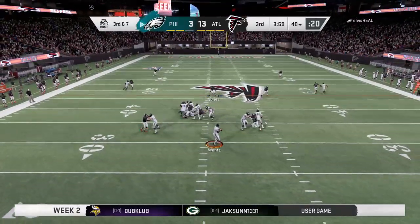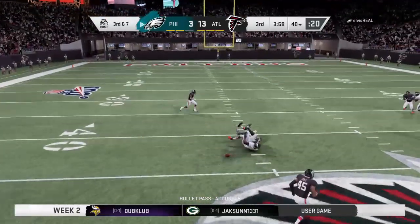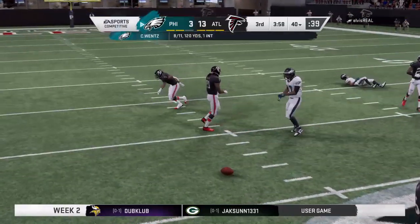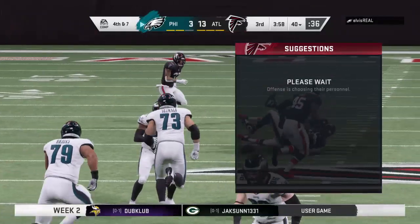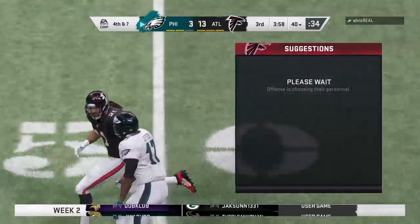Now Wentz. Looks to throw, fires right side. And that's going to be incomplete. The coverage too good there. The contact popped the ball free, and it's 4th down.